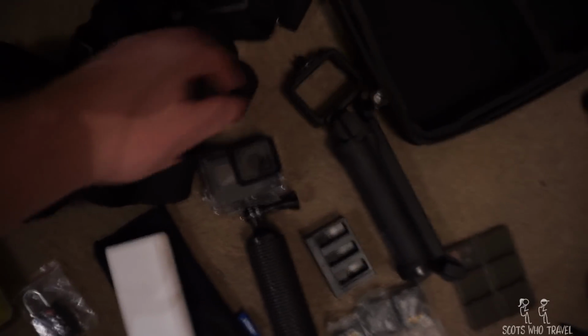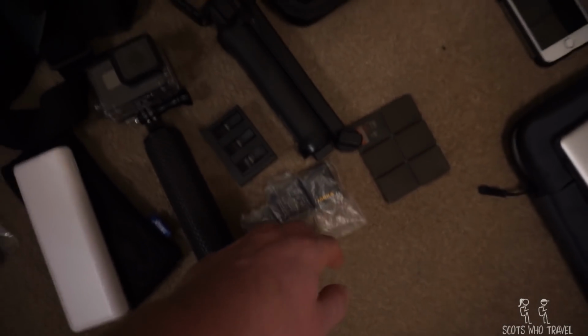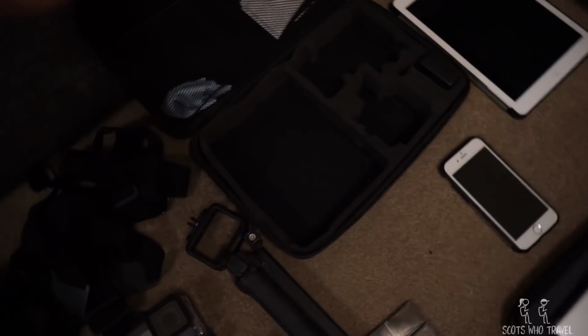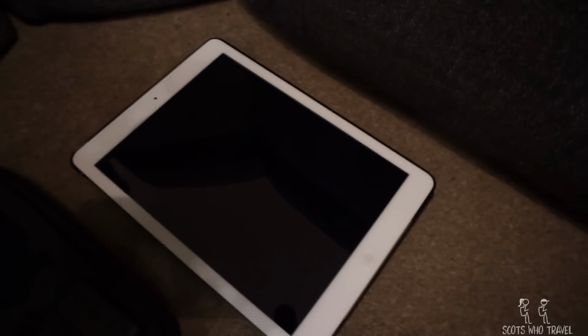I've got a head strap. I've got a chest strap as well. Just some spare batteries for the GoPro. I've got some spare batteries for my camera. The camera that I'm using is a Sony Alpha A6000. Also over here I've got a little pack for my GoPro and all the accessories just to keep it protected. I've got my iPad for movies, if we're doing long travels or whatever.